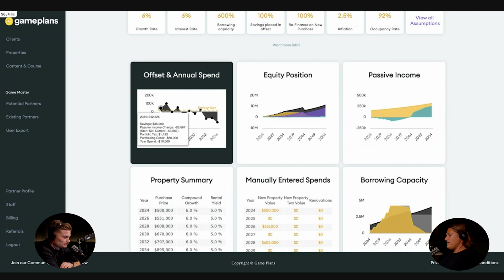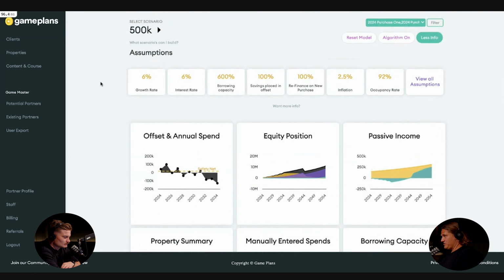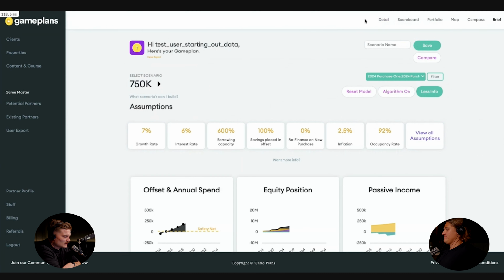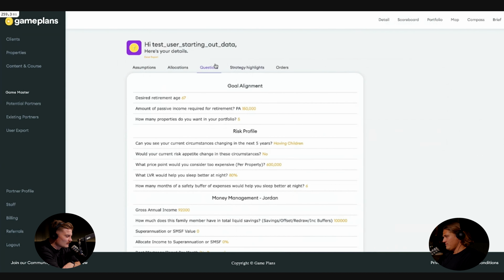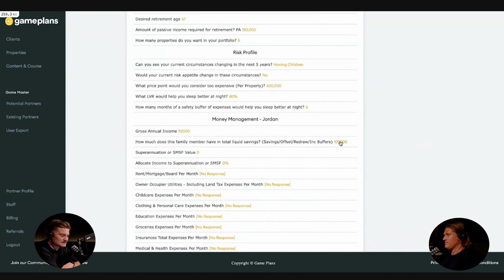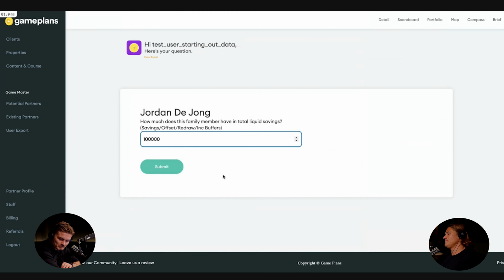Cool. Do you want to jump into the 750K scenario? Yeah, let's do it. Are we starting with a larger deposit? I think if you're starting at 750 grand and that's what you're buying in at, you've got at least 150. Is that all right? I like it. That'll work.